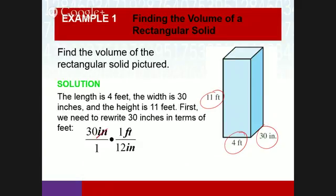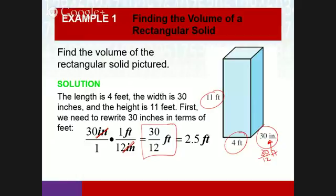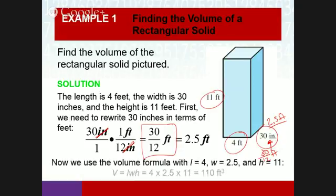And that's fine. Our first step here is to write inches as feet, and we can leave it as a fraction. Since there are 12 inches in 1 foot, to get rid of inches, I put the 12 on the bottom. So this would be 30 over 12 feet, which is the same thing as saying 30 inches, which is 2.5 feet. Now it's knowing the formula and hitting the right sequence of buttons in your calculator. We use the formula, which is length times width times height: 11 times 4 times 2.5, and we get 110 feet cubed.